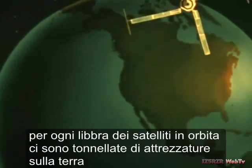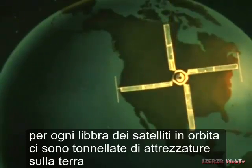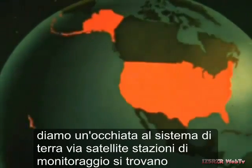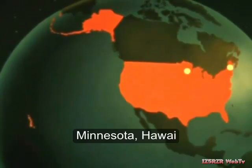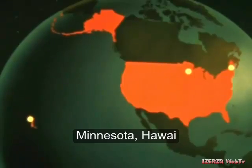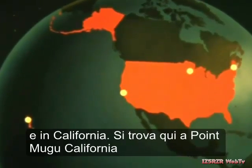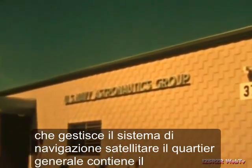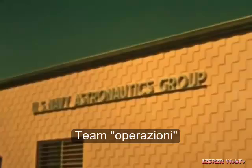For every pound of satellite in orbit, there are tons of equipment on Earth that make navigation by satellite possible. Let's look at the ground system. Satellite tracking stations are located in Maine, Minnesota, Hawaii, and California. Located here at Point Mugu, California, the Navy Astronautics Group operates the navigation satellite system. The headquarters building contains the operations, communications, and computer centers.